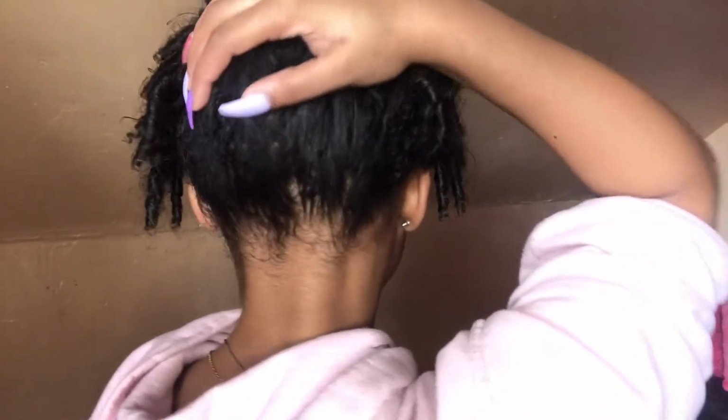Well, I'm gonna start by moisturizing my hair with this leave-in conditioner. This is my hair after a wash. This is my back. So yeah, we finna hook this shit up.